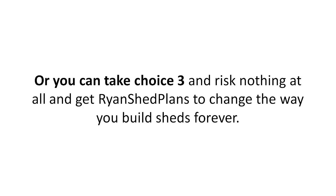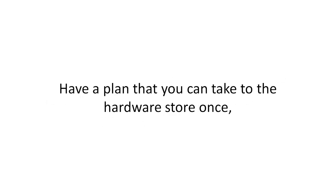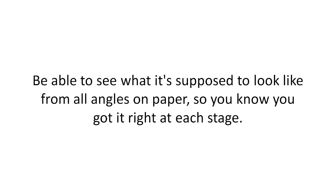Or you can take choice 3 and risk nothing at all and get Ryan Shed Plans to change the way you build sheds forever. Have a plan that you can take to the hardware store once. Get everything you need once. Finish each step once. Avoid wondering if you are doing it right. Be able to see what it's supposed to look like from all angles on paper so you know you got it right at each stage.